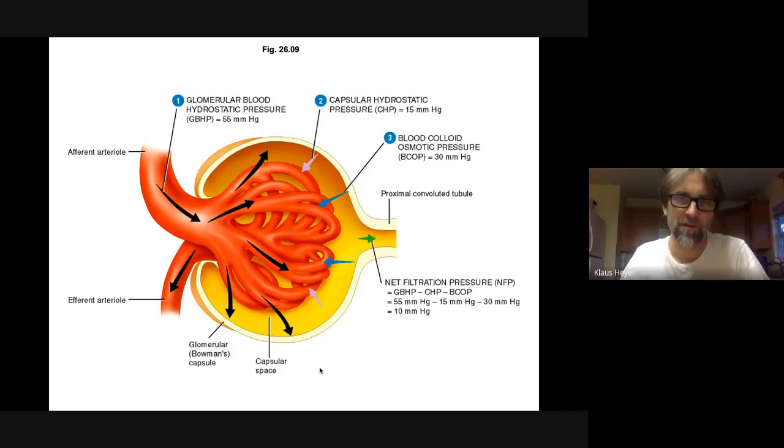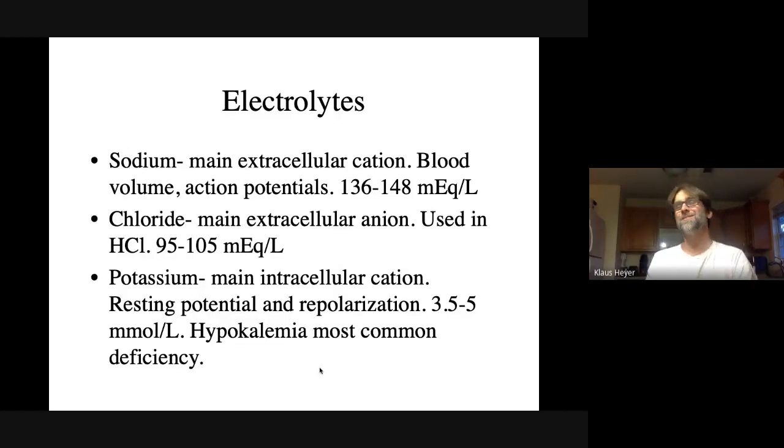And there's, of course, lots of things that can affect it, which we really can't go into. But let me talk about electrolytes. And I fit all this into one slide, but it's really more than this. And this particular slide is not on the PowerPoint, because it's considered a different chapter. But electrolytes are important, and I would at least like you to know these first 3, right? And these aren't the only ones.